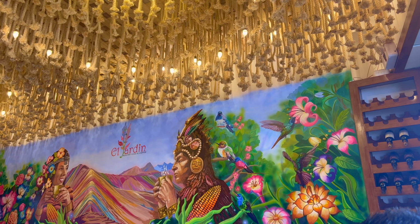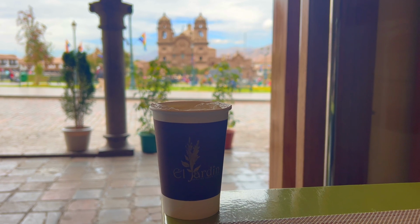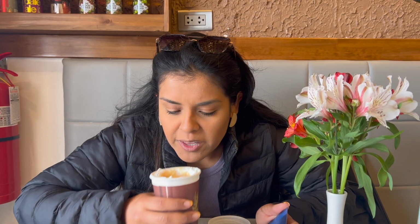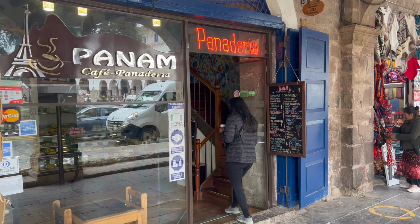We came to El Jardín, which is a little cafe right in front of La Plaza. We just got a cafe latte. I couldn't drink it, it was all the cream. That's good. So we picked up some coffee and a little croissant from a little panaderia.